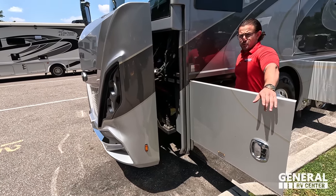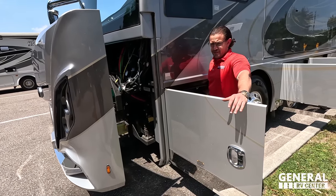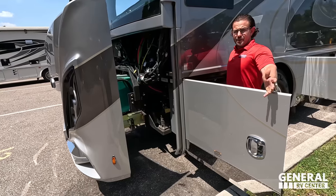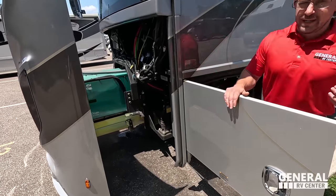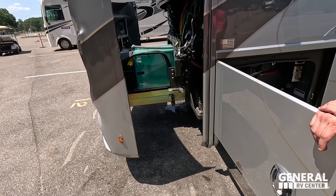Now on this coach, you have a 12,500 watt generator. That is just a ton of power for a 3AC coach, a lot of electrical components. Having a bigger generator like that is gonna allow you to charge things up quicker and never really have to worry about overloading things. Right. If you run off of this, you're not gonna have any issues at all.